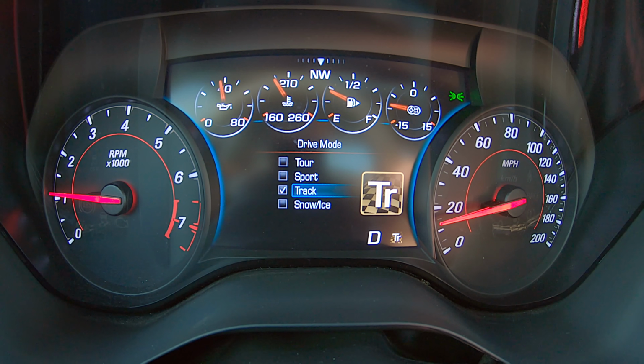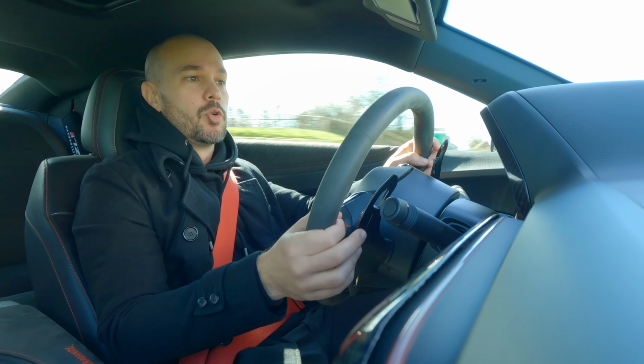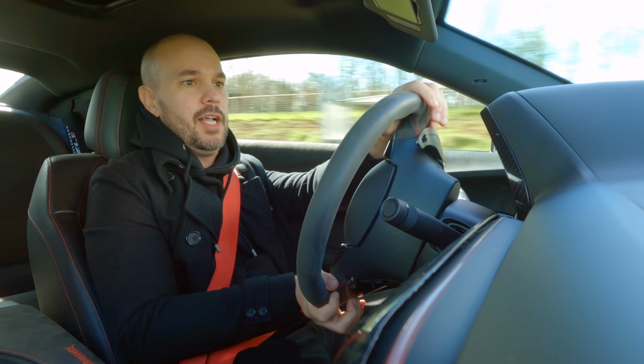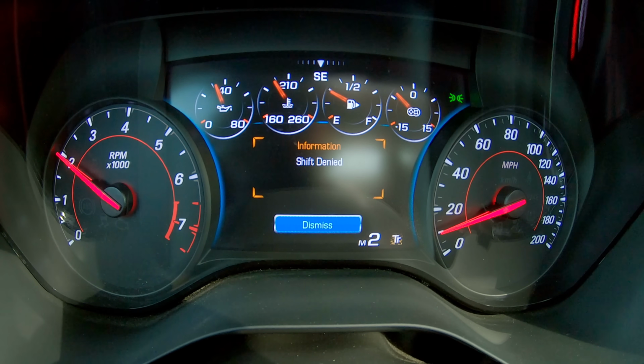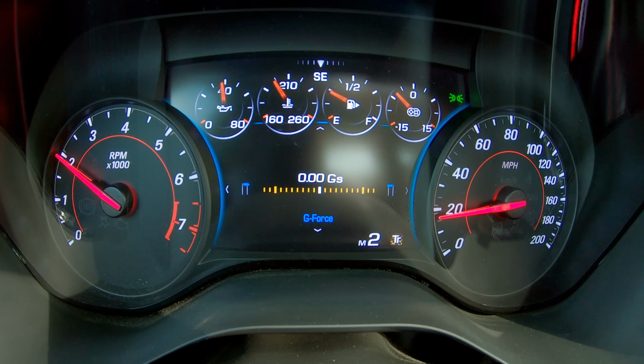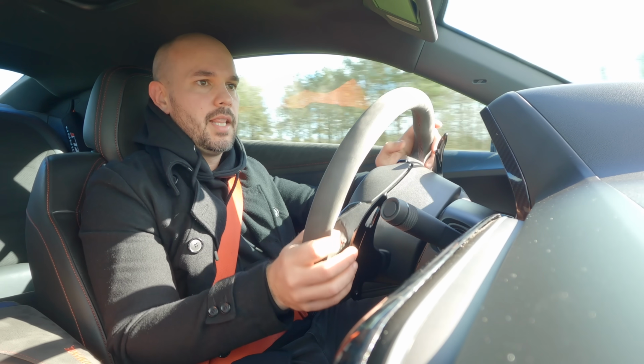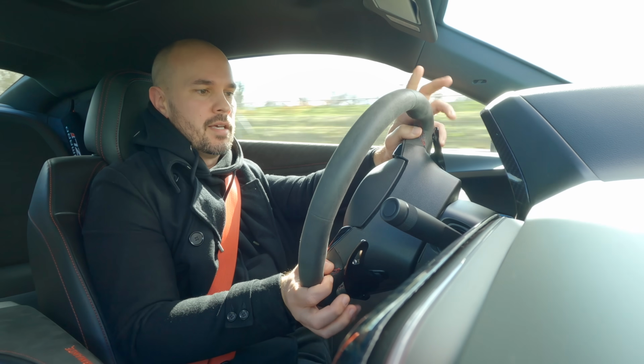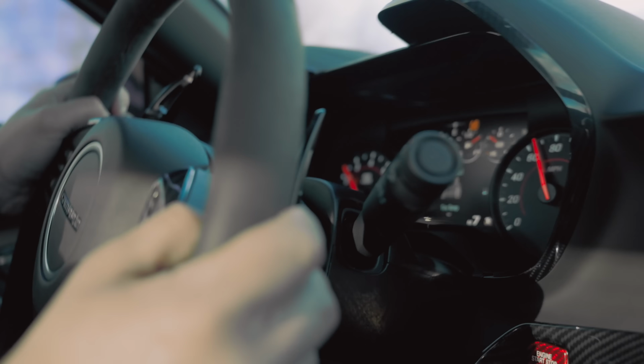When you have it in track mode like I do at the moment, the heads-up display will cue with a shift light, which is pretty cool. And if you try and downshift or upshift too early, it will say shift denied, which I think is absolutely hilarious. The paddles are actually a pleasure to operate, attached to this lovely Alcantara steering wheel. None of that paddles on the steering column BS.